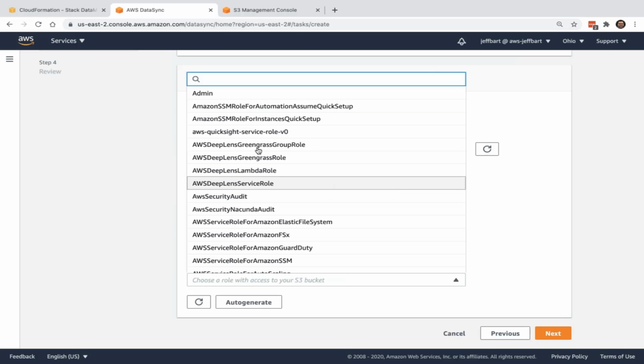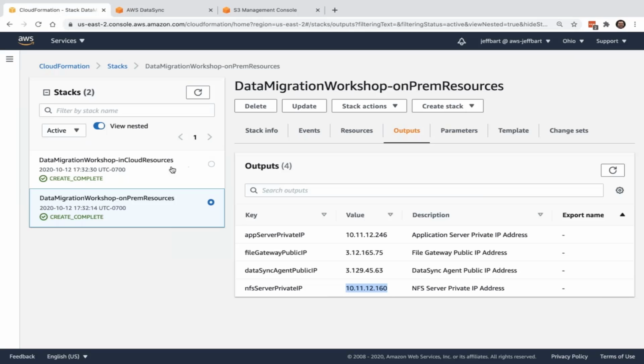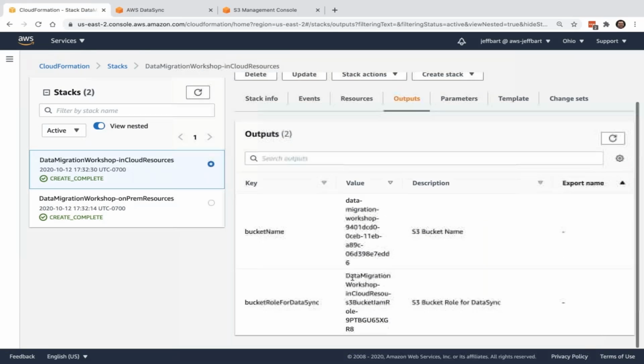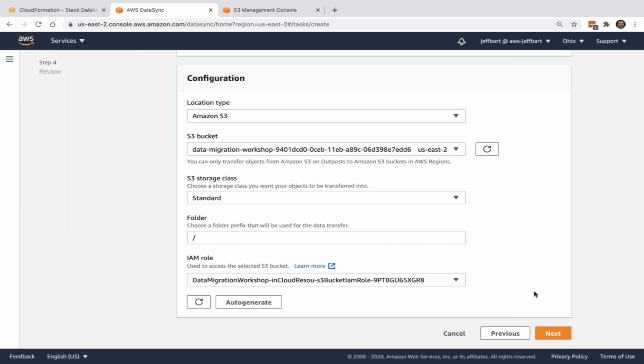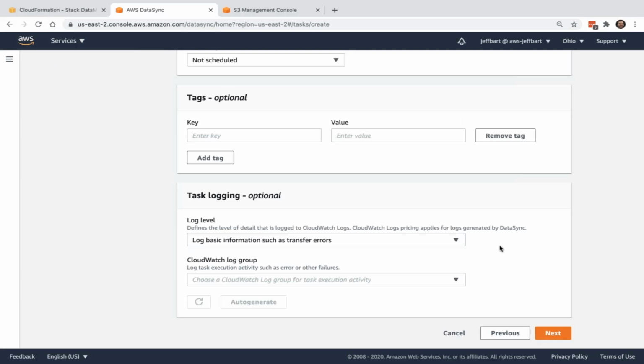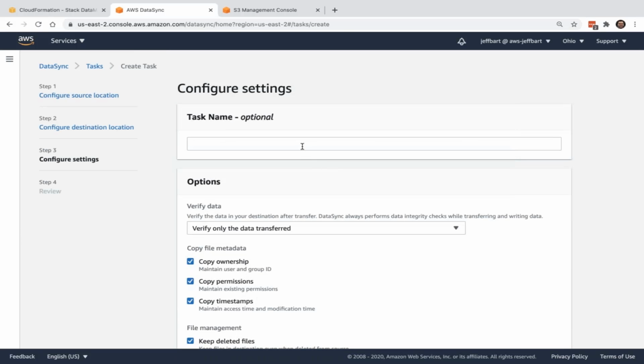I pre-created a role prior to our talk today, and I'm just going to go into here, and the name of the role is over here. It's DataSync Migration Workshop. I'll copy that. You can search for it there. There's my role that I pre-created to give the DataSync service access to my bucket. I'll click next.